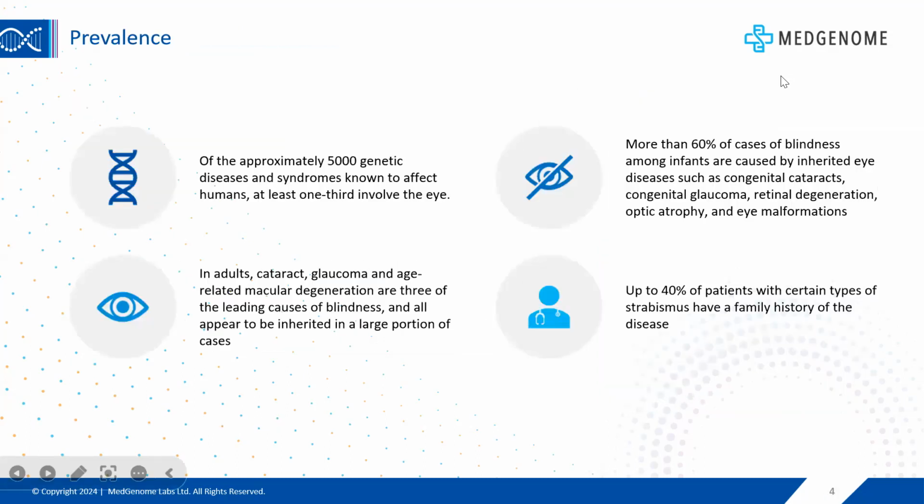If you look at the ophthalmology related conditions, again, among those 5,000 rare conditions, one third of the rare genetic conditions involve eye related abnormalities. That's around 1,000 to 1,500 rare genetic conditions that will have one or other eye related abnormalities. It could be an isolated eye related event, or it could be a multi-system event involving the eye, like syndromic presentations.